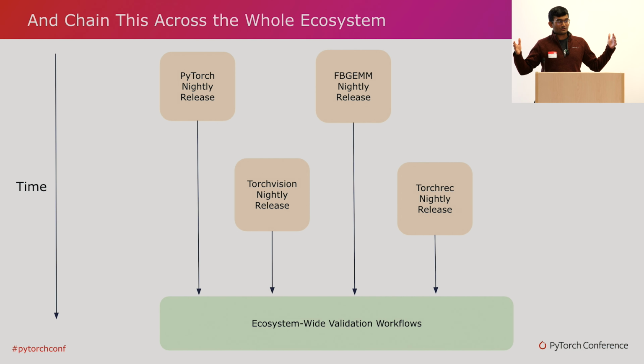We actually have to do this for each project. And it also needs to be dependency aware because, for example, Torch Vision nightlies for a particular day will depend on PyTorch nightlies for that same day. So we can only start building Torch Vision once PyTorch nightly is build tested and uploaded. So we do this dependency aware staggering across the entire ecosystem.